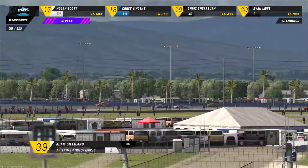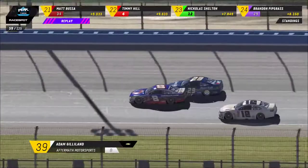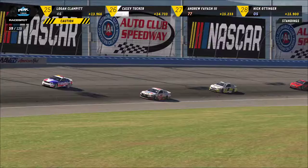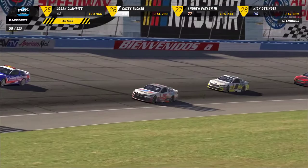Bitgrass was right on his door, but you'll see it right here. The 8 pushing up. And the 29 machine right there. And there's the contact that finally hooks him into the outside wall. It was a big hit for Adam Gilliland. He came down in front of a big pack of cars, and somehow, again, we don't have a parking lot. It remains a one-car incident.